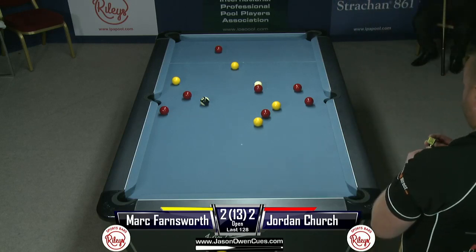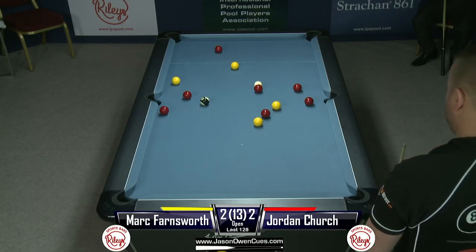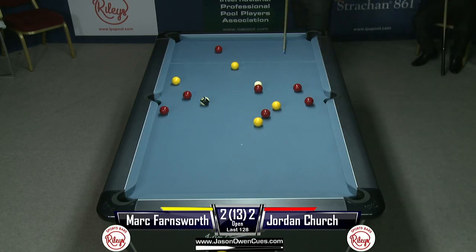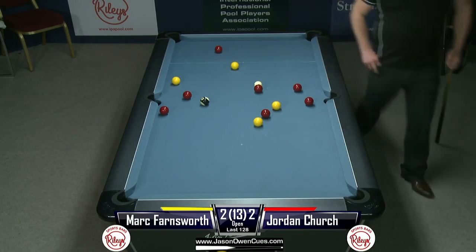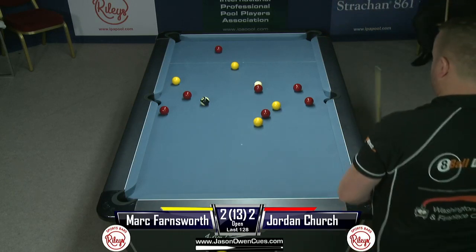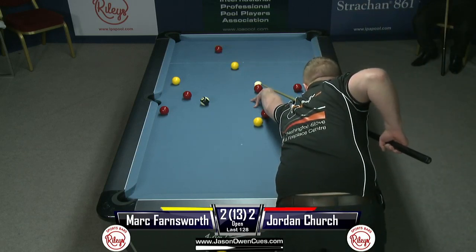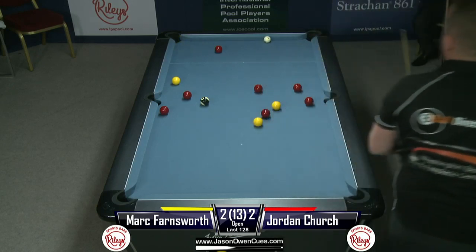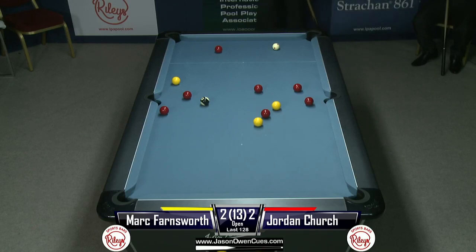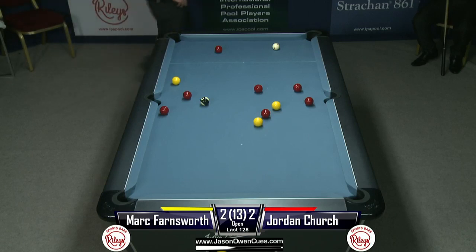So this has gone really tricky now, and with Jordan's balls situated where they are, it's important he either gets a pocket covered, which I can't really see, or makes this finish. So he's made that ball. Now he's out of position. So he's going to have to come up with a really good shot here.